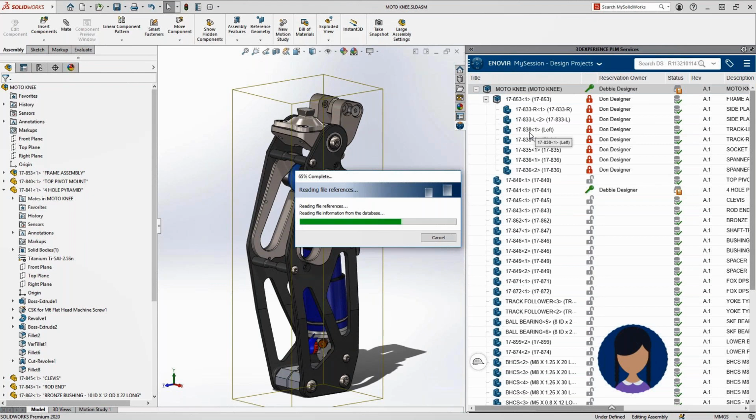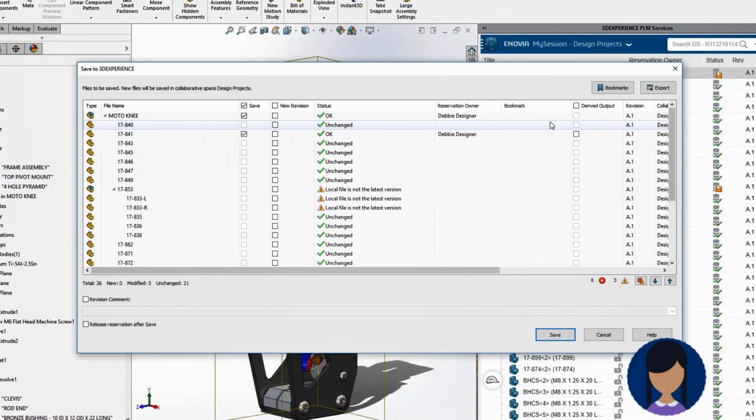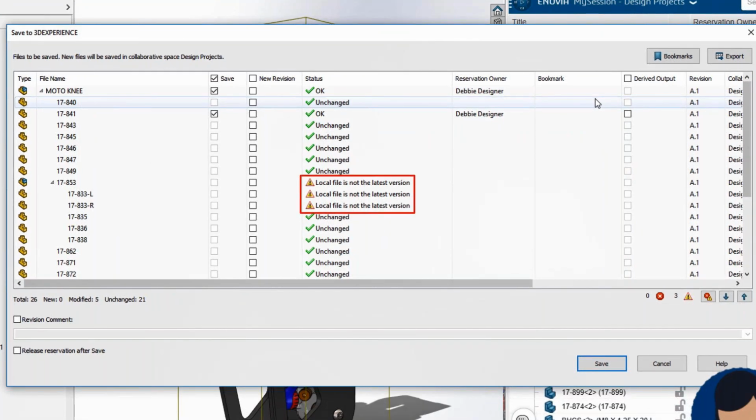Okay, once she tries to save this time with the options here, yeah, you can see here local file is not the latest version. So these are the files which Dawn has made the changes to, the second changes, right? Debbie is not aware of that. So when she tries to save this one, automatically the software, the 3DExperience platform, will let her know that there are some changes done by another user. So you have to update your files to that and then you save it. So this is what she has to do now.